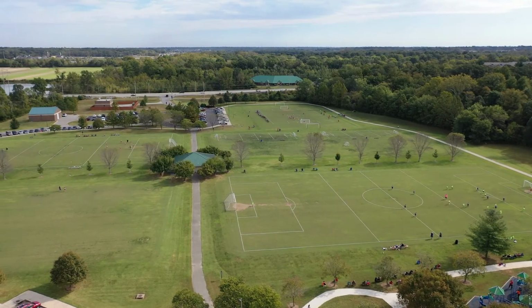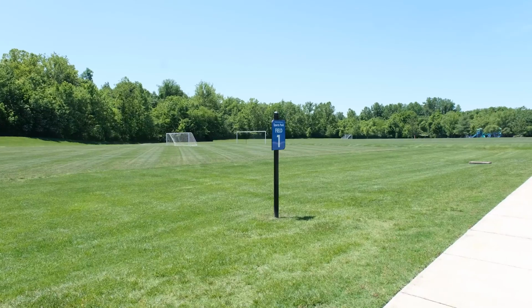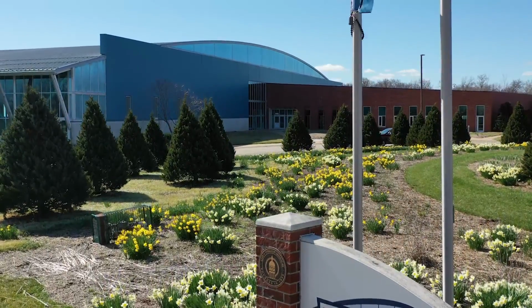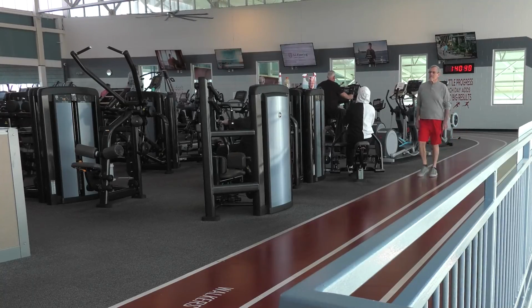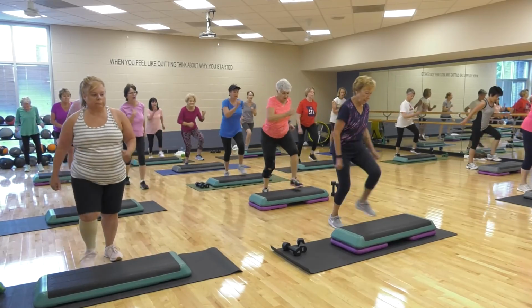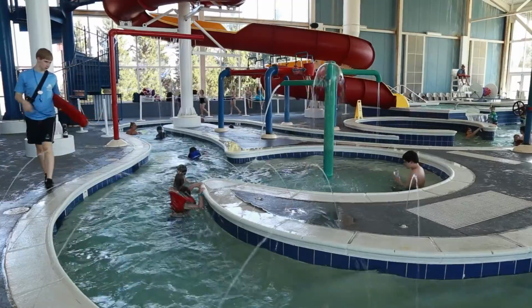Sports Park is one of our larger parks, sitting at 95 acres, with 12 natural turf soccer fields and home to O'Fallon's Renaud Center, a 66,000 square foot indoor recreation center that includes a state-of-the-art fitness center, an art gallery, dedicated aerobics room, basketball courts, and a pool. The Renaud Center truly has something for all.